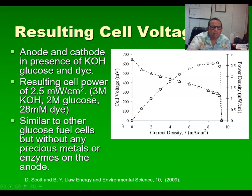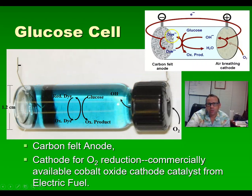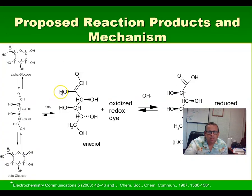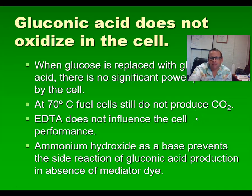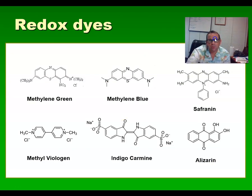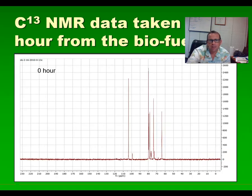Our first publication on this paper was in 2009, where we looked at the resulting fuel cell that we created. This is a little mini fuel cell where we have glucose oxidizing at the anode, and the cathode reduces oxygen to the hydroxide ion. We can characterize the fuel cells and see how well they perform. We can do mechanistic studies with different compounds and try to identify what the mechanism for the processes are. We try different mediators, different materials that will accept electrons from glucose and pass those electrons onto a surface. And we've done all sorts of characterizations of the cells to try to, again, identify what the mechanism for the reaction is.